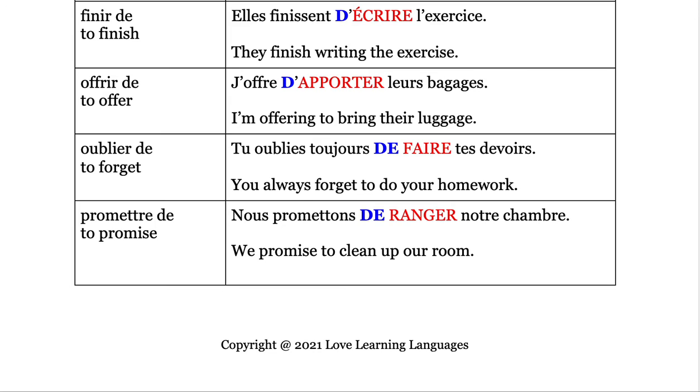Oublier de. Tu oublies toujours de faire tes devoirs. That's not the case for you. But tu oublies toujours de faire tes devoirs. You always forget to do your homework. D'accord? Promettre de, to promise to do something. Nous promettons de ranger notre chambre. We promise to clean up our room.